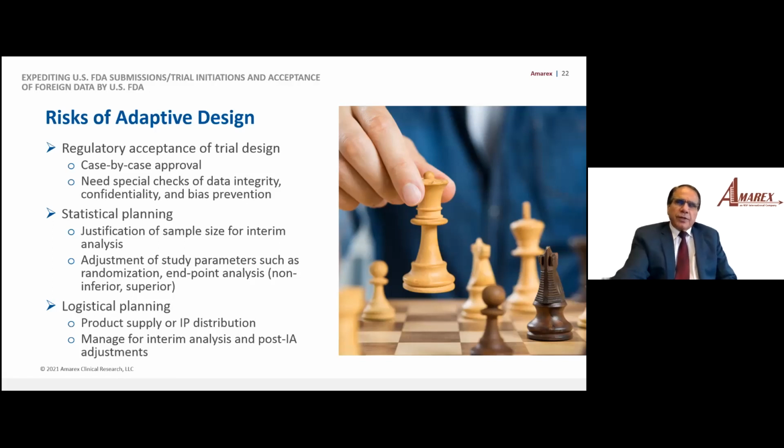Logistical issue is also another one. Remember I told you may have a 3-to-1 ratio, or you may have, I don't know, low dose, high dose, and control. When you do interim analysis, in the middle of the trial, you are going to change that. If you are going to go from a 3-to-1 ratio, 3 active, 1 control, to 1-to-1, what it means is that now you have to send more control, more placebo to sites. So some logistical planning is needed in advance as well, because after the interim analysis, you learn some more information about your trial, you may want to modify and change things. Logistically, you should be able to do that.